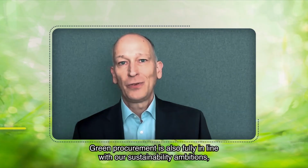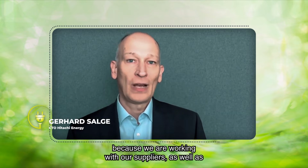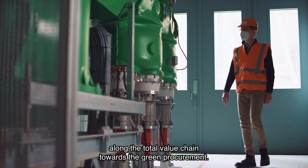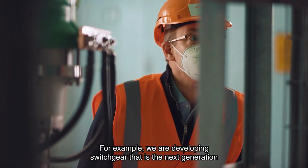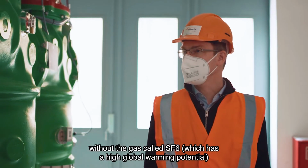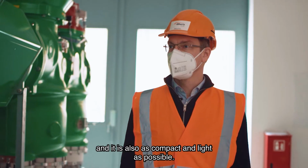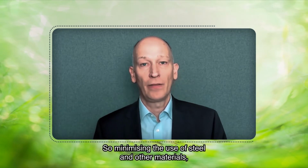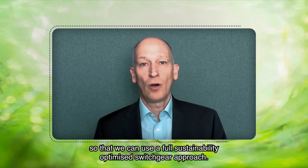Green procurement is also fully in line with our sustainability ambitions because we are working with our suppliers as well as with our customers really along the total value chain towards a green procurement. For example, we are developing a switchgear which is the next generation without a gas called SF6, which has a high global warming potential, but it is also as compact and light as possible, so minimization of steel and other materials, so that we can use a full sustainability optimized switchgear approach.